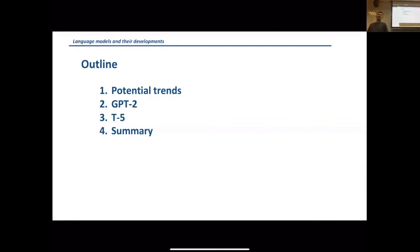Especially T5 is a novel model released recently, about two or three weeks ago by Google, and it's a bigger pre-training model. Lastly, I will introduce some conclusions.